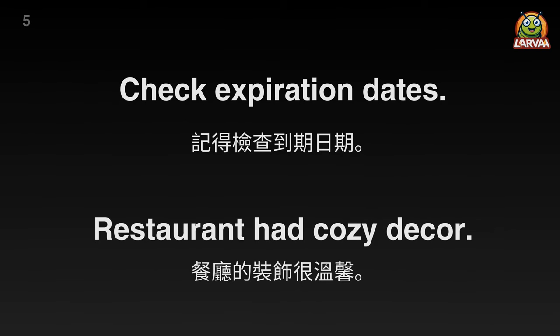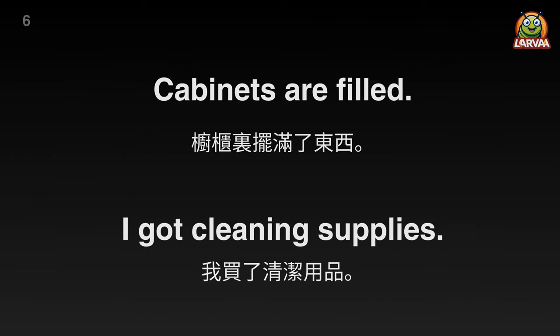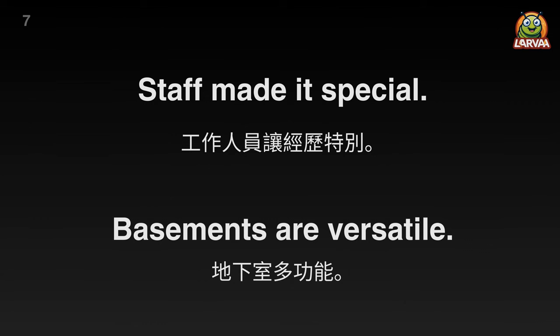Check expiration dates. Restaurant had cozy decor. Cabinets are filled. I got cleaning supplies. Staff made it special.